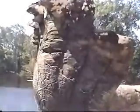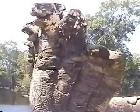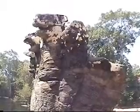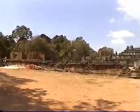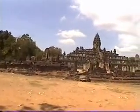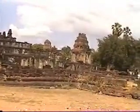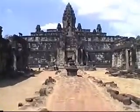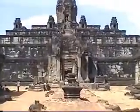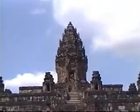This Naga is better preserved, and one can also see the fine work. Nagas always have an odd number of heads: 1, 3, 5 or 7. With a bird's eye view of the ruins, one can see this magnificent appearance.